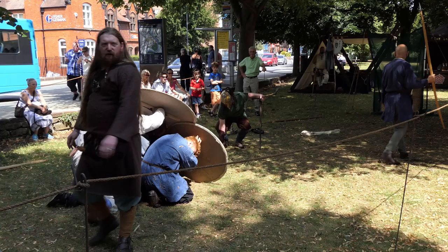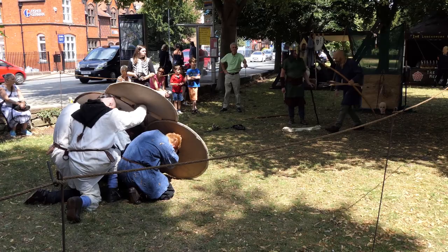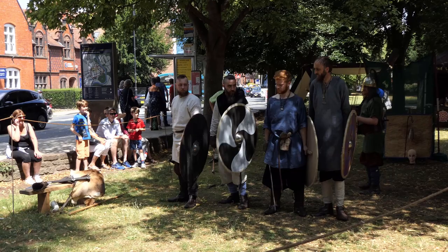Yew wood was preferred for the nice natural flex in it. You're looking at the great grandfather of the English longbow, brought over from Norway.